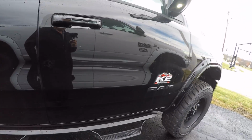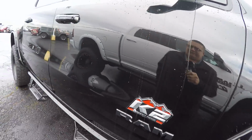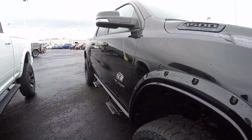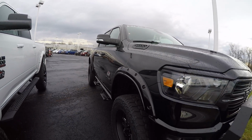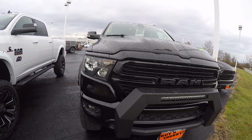Gorgeous truck. 2019, the new body, Ram 1500 full crew cab 4x4 with a Rocky Ridge K2 package on it, diamond black in color, here at Sherry Chrysler Dodge Jeep Ram and RVs in Piqua, Ohio.